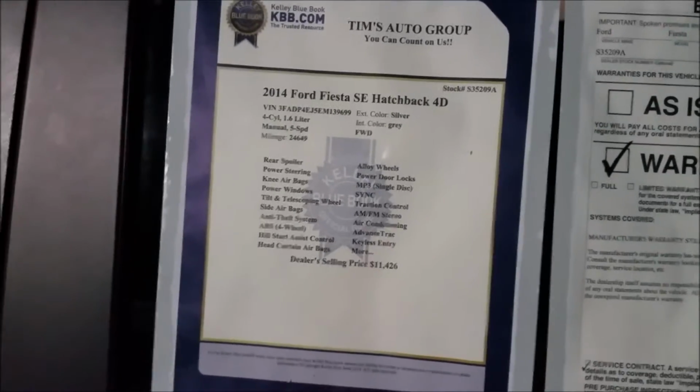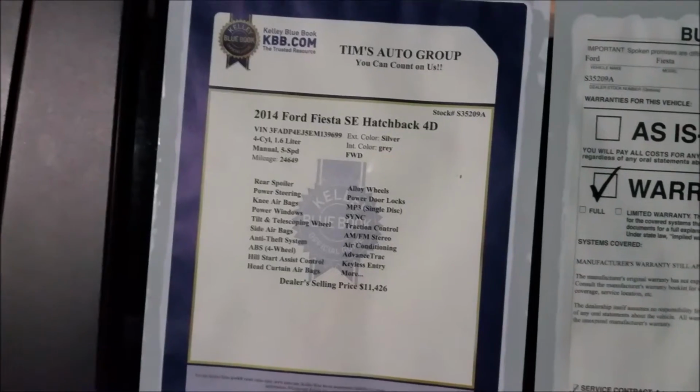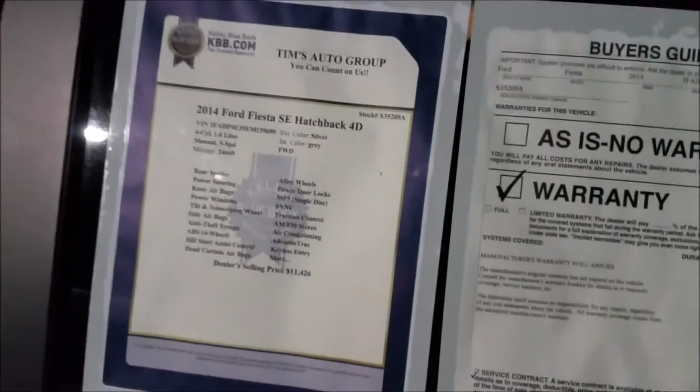You can see they're asking $11,400. I'm going to do some research tonight and see what this thing's actually worth, and whether this is a reasonable price or if they've got about $3 or $4 grand built into that price. So this is a Fiesta.